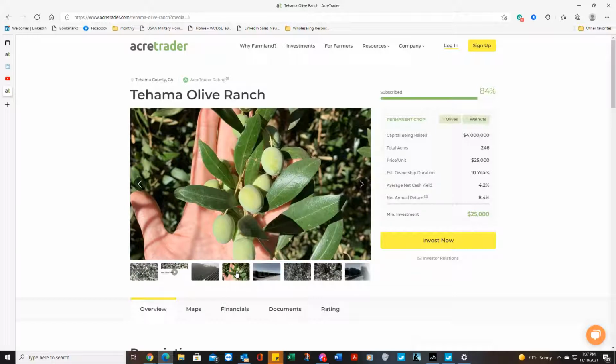Maybe not everybody, but the ones at the top overseeing the operations, the farm management, and what have you, these guys got that experience already, just in life, growing up. So everybody's a hog, pretty much there, especially being there in Fayetteville. But at any rate, here we are. The Tehama Olive Ranch, Tehama County, California, is at 84% right now.